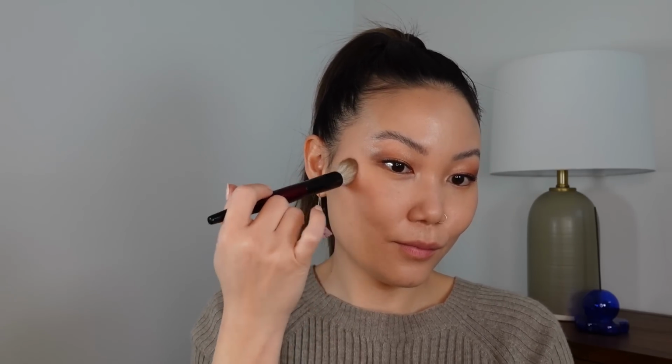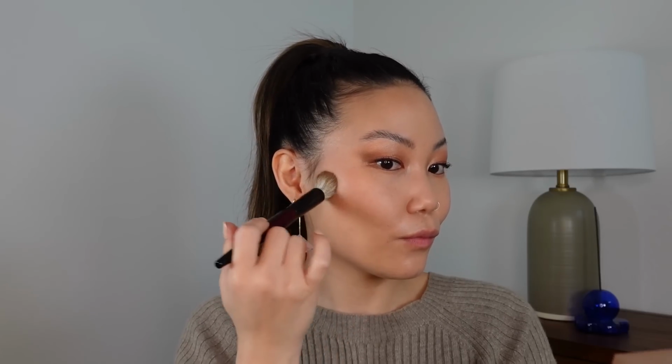This is definitely a pigmented blush, so you can work with a fluffier brush, and I think if you have deep skin, this will be beautiful on you as well. Then I'm taking the Sonia G Mini Base into the Creme. And lastly, I'm going to finish off with some lip liner with the Dior Lip Glow.